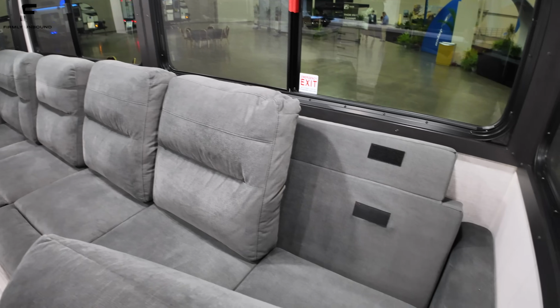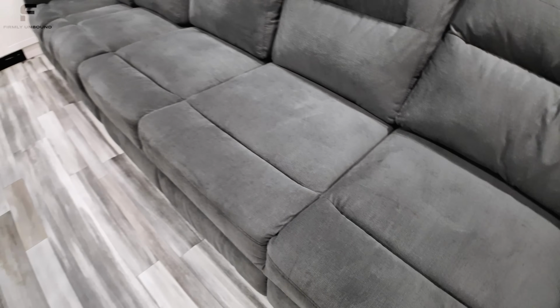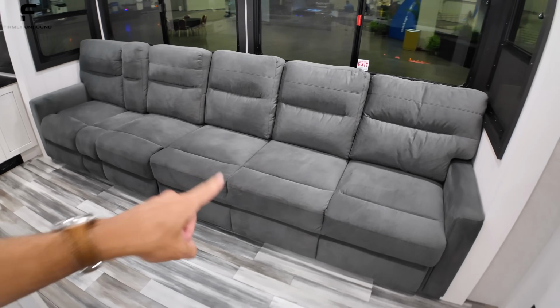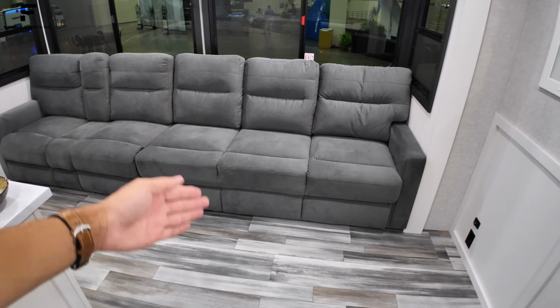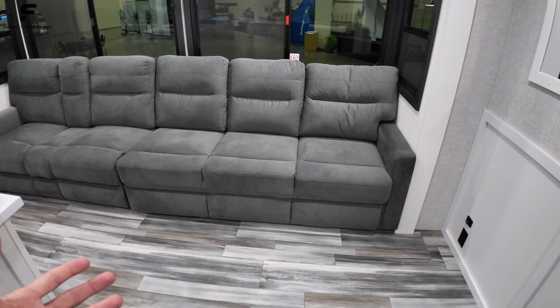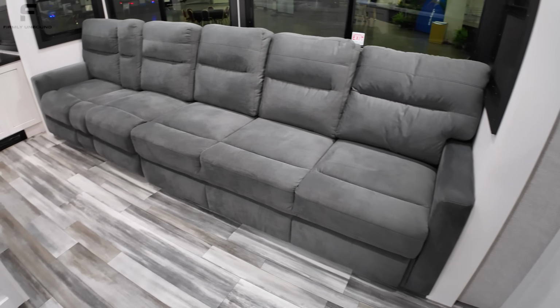As you can see, these cushions get removed, and also I should note, this cloth material is very, very soft. You're gonna have to come see it in person because it's very soft. But those cushions can be removed, and this will make into a bed. So this actually will pull out and make into a little bit shorter than a king size bed there with these 3 cushions here. So that is nice also to have that additional sleeping space.